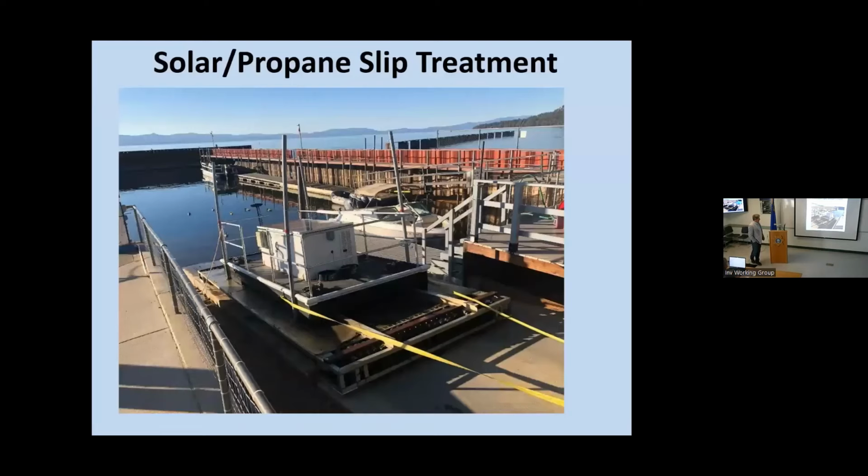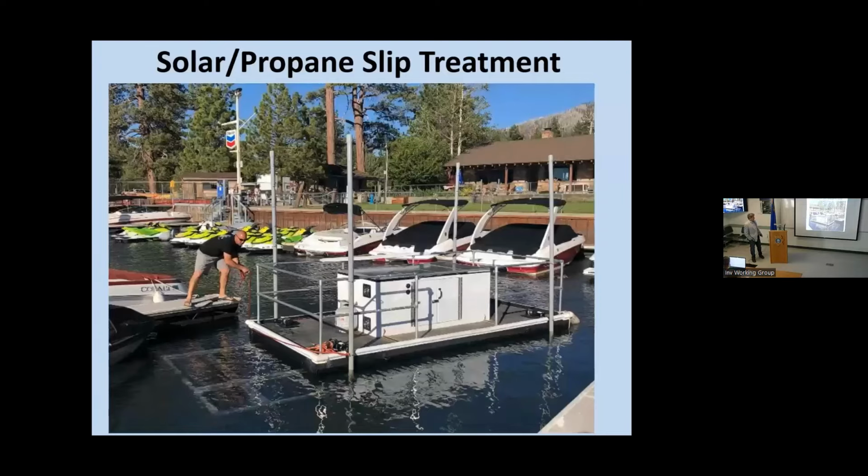This is the little one that we launched at Lakeside Marina. It's a marina right at South Lake Tahoe. And so basically the manager would just move it around from slip to slip. As the slip was emptied, they would move this device into that empty slip, turn the lights on, lower it down to be about 6 inches above the ground, and let it go for 20, 30 minutes. And then he'd move it over whatever schedule they have.